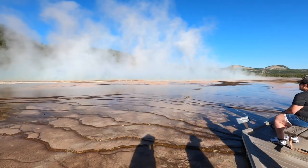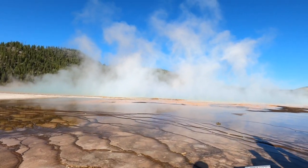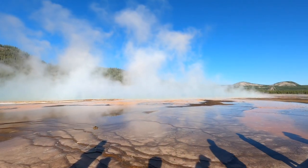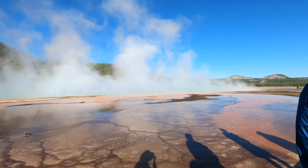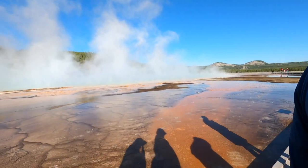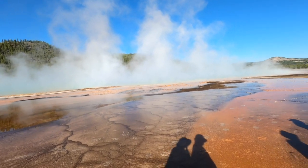This is the Grand Prismatic. Don't touch it. Why? Because it's fine, Dad. You could burn yourself. You're not supposed to.